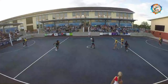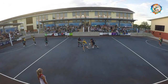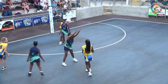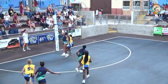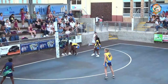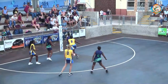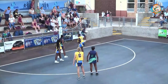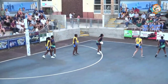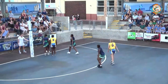Settlers centre pass. Unfortunately, there's a footwork mistake by the centre of Settlers Park in the circle, so the ball is turned over to Charlotte. Okay, hard luck. They tried to pass it over. She wasn't able to connect it. This penalty there is contact from the goal attack from Charlotte. Incorrect play of the ball, so the ball is now turned over.